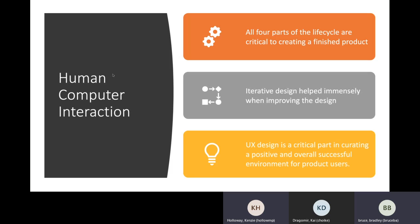And iterative design has helped us immensely when improving design, because we were able to go back through our surveys, find what the users needed, wanted, and expected out of our app, and make those changes. And UX design is a critical part in curating a positive and successful environment for product users. As I stated before, it is a major part in driving consumer loyalty.